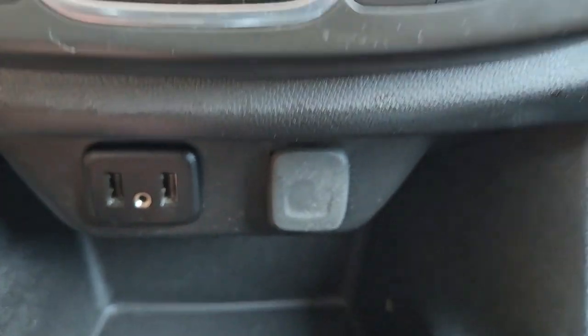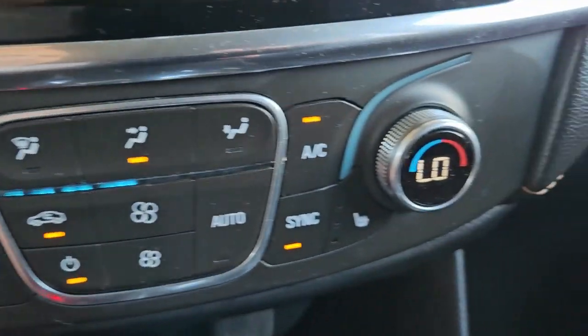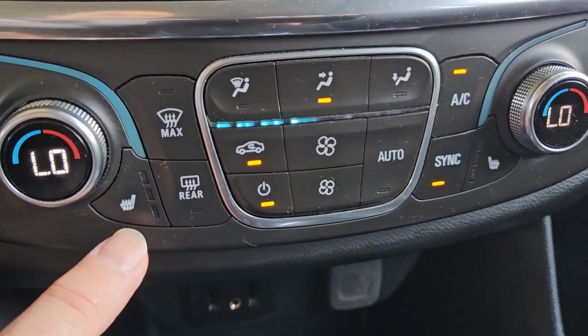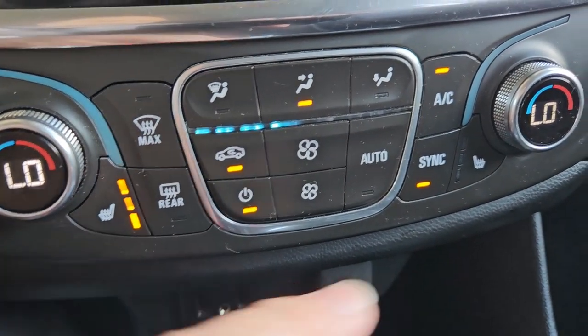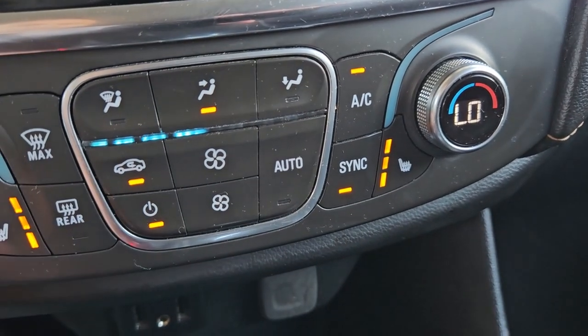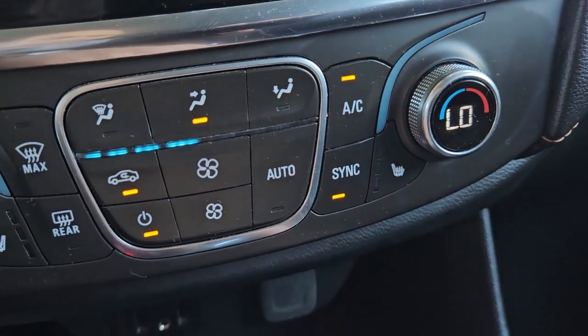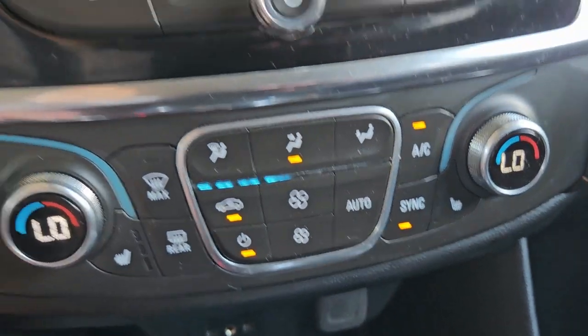Auxiliary, 2 USBs right there. Climate control AC. Driver, passenger. And there's a third zone in the back, which has another temperature setting. So you can go ahead and set up your heated seats if you need those, and turn them off right now. There you go. You can sync the whole system together if you'd like.